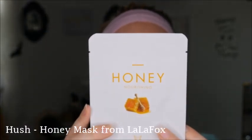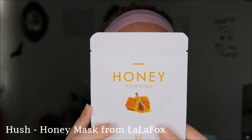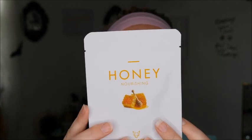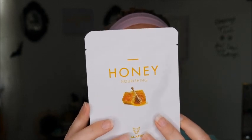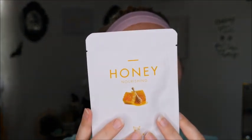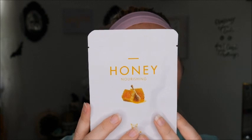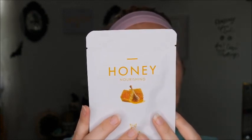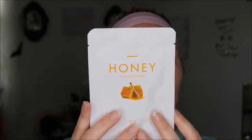Nourishing sheet mask with honey extract provides elasticity, leaving the skin feeling velvety soft. Cleanse your face and apply a toner. Done, done. Apply a mask, adjusting on the mouth and eye area, for 10 to 20 minutes. Remove mask and gently pat remaining serum until it's fully absorbed.